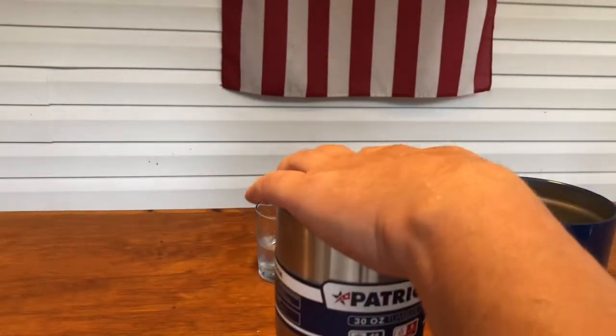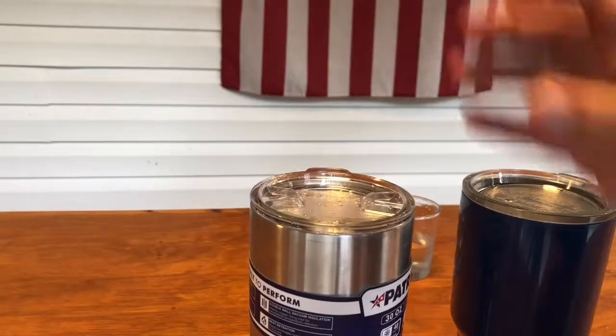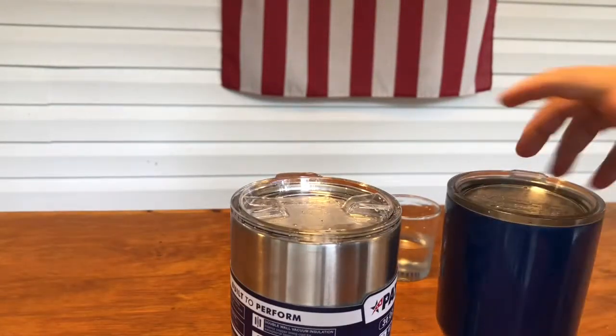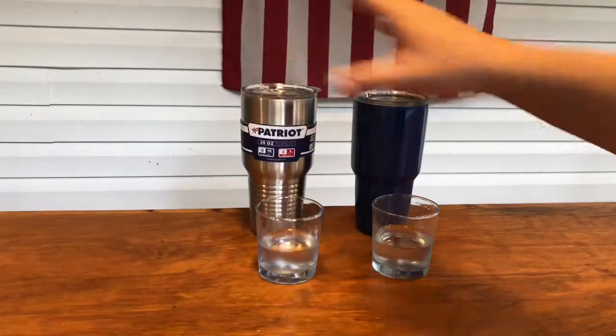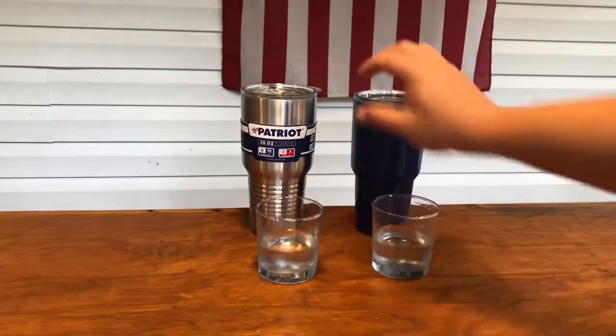I'm gonna put the tops back on. We're almost coming up into a 24-hour period, so it's pretty cool that it's holding ice that long for either one of them. But yeah, we'll come back maybe in the morning and see what we got, or maybe before I go to bed tonight, give it another 6 hours out here and see where we're at. But pretty much even, I have to say.